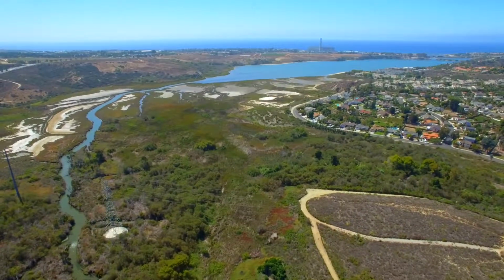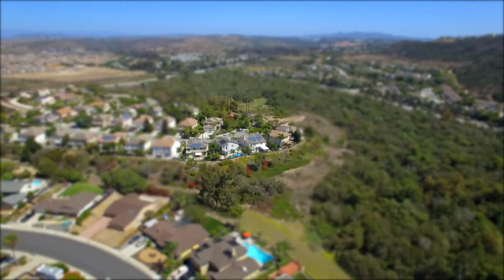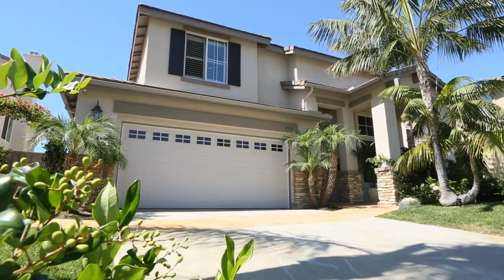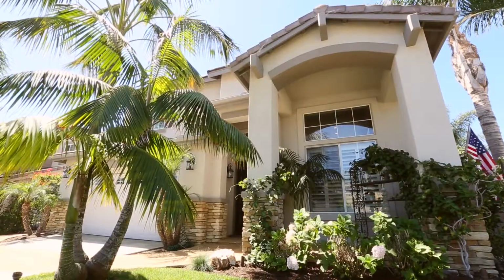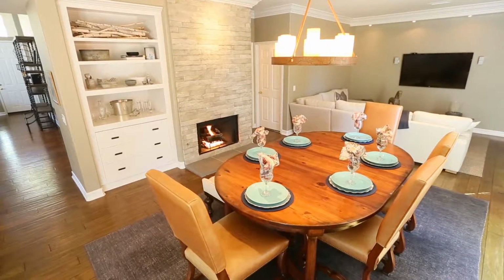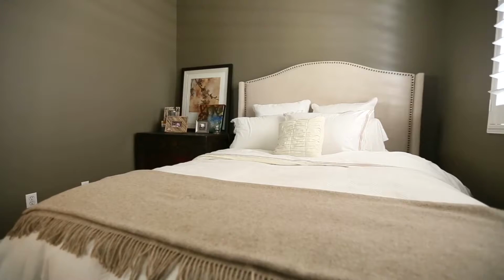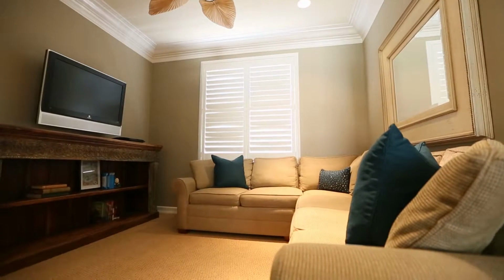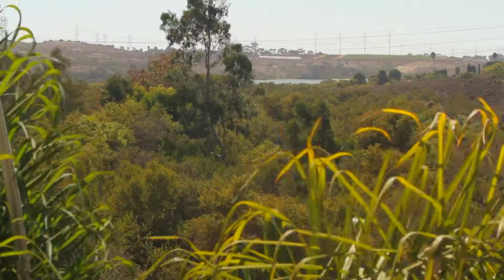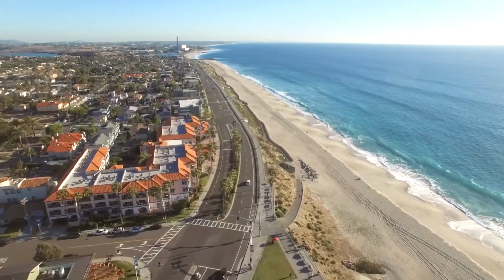Located just 2 miles to the beach in the Hidden Ridge neighborhood of Carlsbad sits the stunning property, 2336 Summerwind Place. With over $100,000 in recent updates and upgrades, this beautiful home has it all, including plantation shutters and crown molding throughout the home. Featuring 4 bedrooms and a loft, 3 baths, and 2,520 square feet, this Spanish-style home features magnificent views and is just minutes away from world-class attractions.